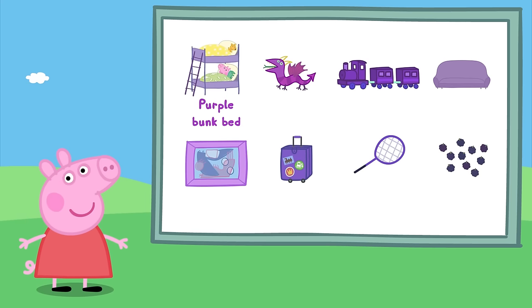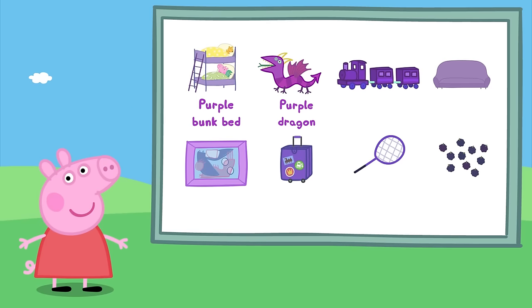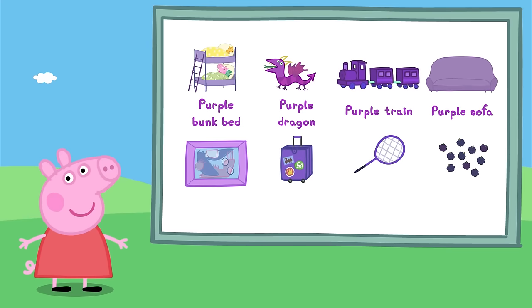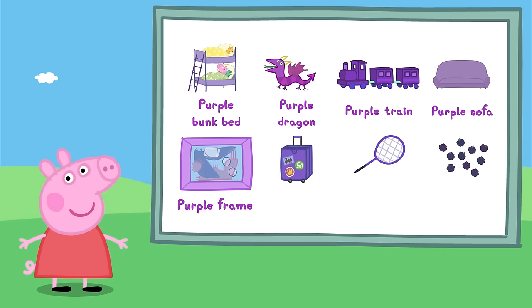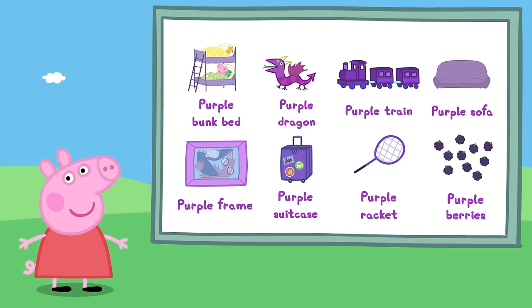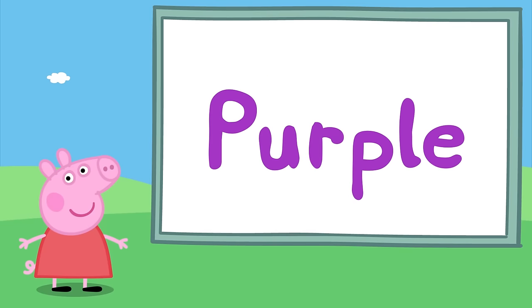A purple bunk bed. A purple dragon. A purple train. A purple sofa. A purple frame. A purple suitcase. A purple racket. And purple berries. That's a lot of purple. You can do it. Try to remember all of the purple things we found.